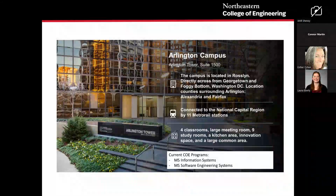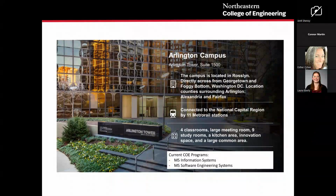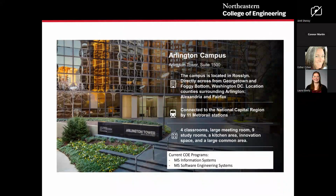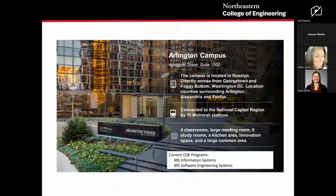Arlington has a great campus right across from the mall in DC, and right next to Arlington Cemetery. The weather, again, is pretty similar to Boston here, but I love DC. It has a really great feel and sort of different culture than Boston. So if you're looking for something similar, but maybe a little different, it could be a great option.